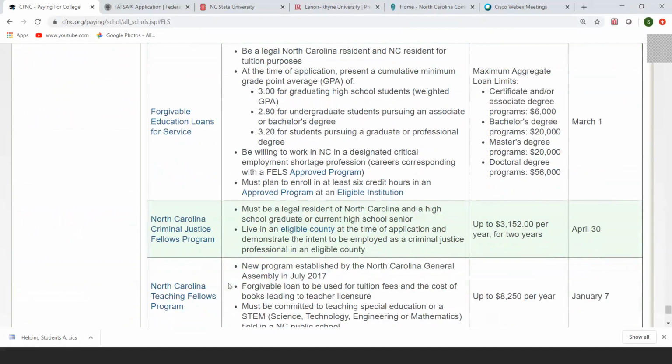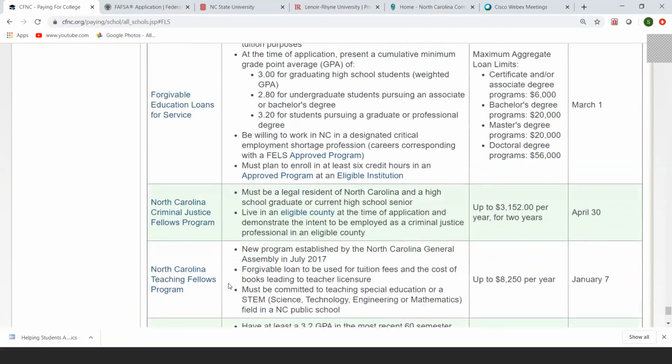Scholarships and grants never have to be paid back. These, however, are opportunities the state of North Carolina has made available to fill critical needs areas. In North Carolina, we really need more educators and healthcare providers. So if a student wants to go into STEM or middle grade or special education, or if they want to be a doctor or a nurse, the forgivable education loan for service will help students pay for college in North Carolina. But for every year a student takes the forgivable education loan for service is the year they have to work in North Carolina post-graduation.